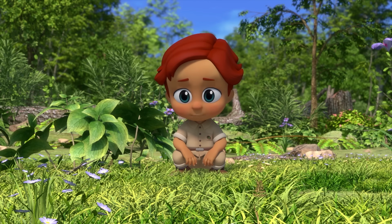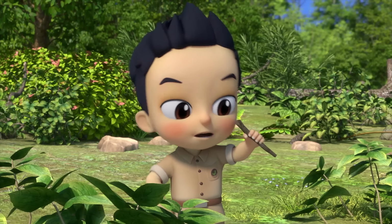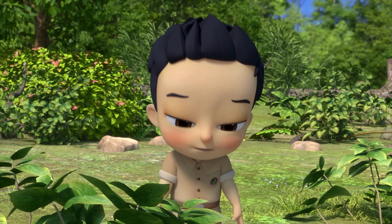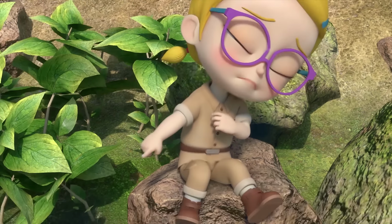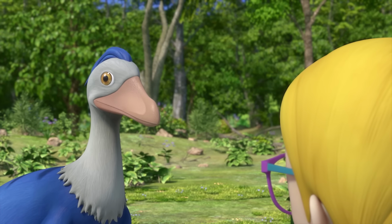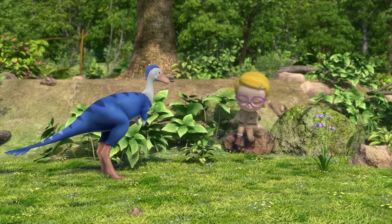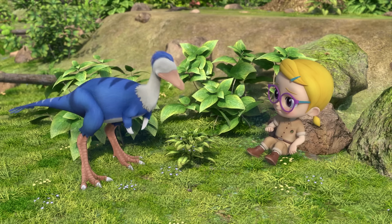I haven't found a single ant. What about you? I didn't find one either. I've never thought finding bugs was this hard. Oh, gee. A spider! But thanks! Here! Another bug!